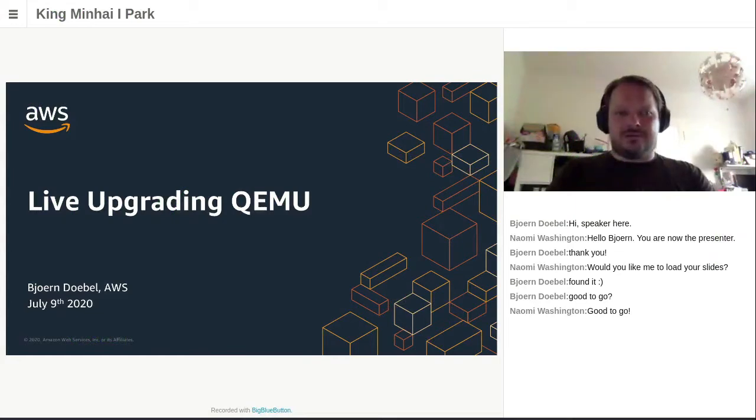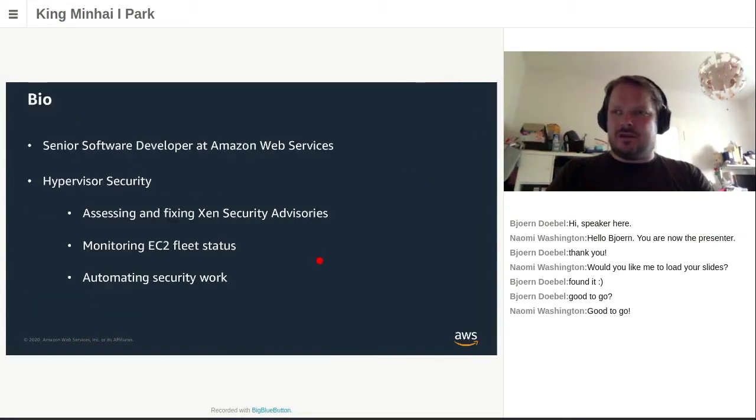I'm a software developer working at Amazon Web Services, and specifically, I'm on the EC2 kernel and operating system team, which takes care of all the hypervisors and kernels running in the Amazon EC2 fleet. And specifically, I'm in the subteam that deals with hypervisor security, and that includes evaluating all kinds of security issues that we face at the software and hardware level, and specifically also includes looking at Xen security advisories.